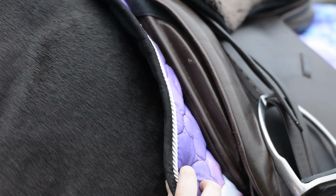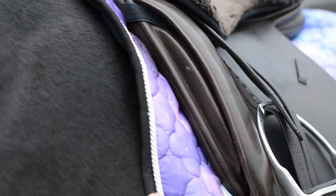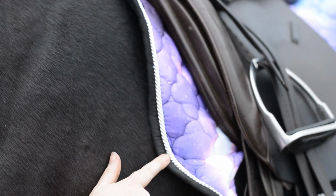The underneath of the pad is super soft and fleece lined, which is great for a sensitive horse. It's quite thick, but not too thick and bulky, so they wouldn't get too hot underneath or anything. The piping around the edge is super nice as well.